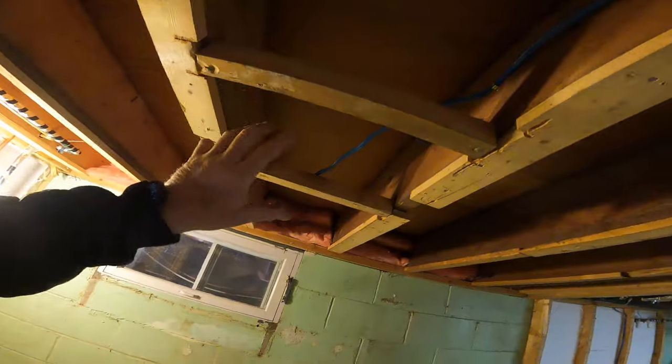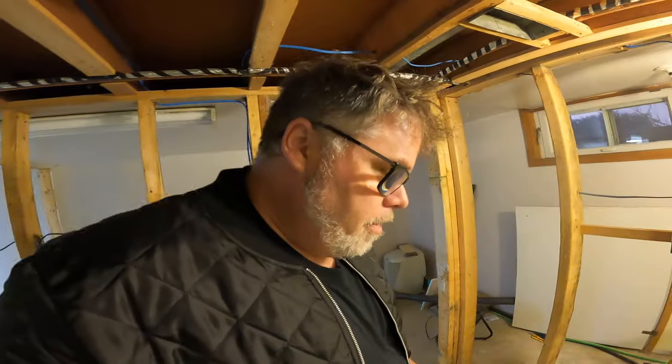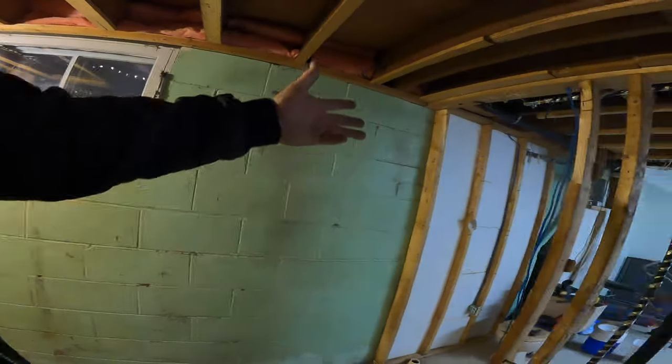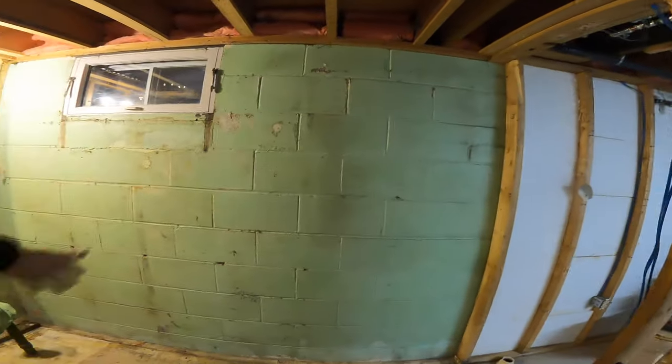I'm gonna put a little vent in up here to vent out. What do you think? I think it sounds like a dream. I think it sounds like very expensive, especially once I get a knocking floors out. But it's gotta be done because I'm insulating this wall no matter what. And that wall's gonna be re-insulated because that's just ridiculous.